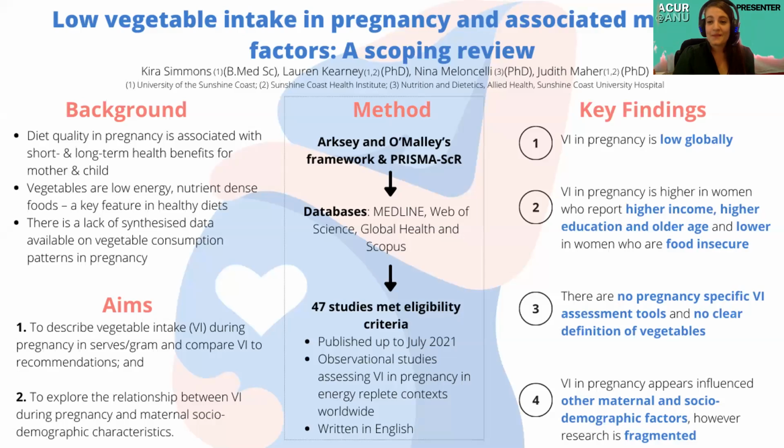Did you know that approximately 7.8 million worldwide premature deaths are related to vegetable intake below 800 grams per day? That's why I would like to talk to you today about vegetable intake in pregnancy. My name is Simmons, and I'm currently completing my Bachelor of Dietetics with embedded honors at the University of the Sunshine Coast. I would also like to begin my presentation by acknowledging the traditional owners of the land on which I reside, past, present, and future, which are the Gabi Gabi people.